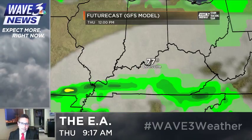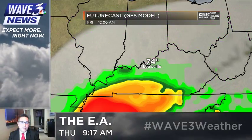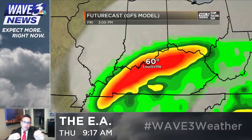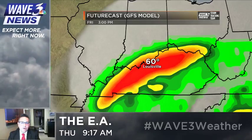It's got a good placement as well. It actually tries to redevelop the band later this afternoon along the parkways and just south of there. And then as we get into tonight, here comes that core of rain. Now, this is not as high a resolution as the other models, so it kind of just broadens out the intense band. Just little pockets of heavy rain is one big blob of red. But it, too, shows the cool weather. 59, 60 degrees, that heavier pocket.